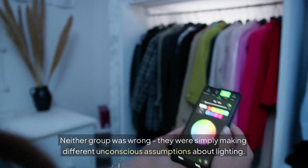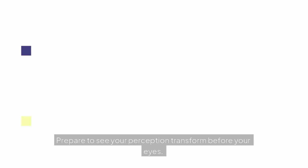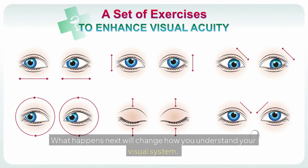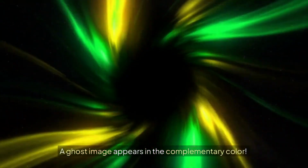Prepare to see your perception transform before your eyes. Stare at a brightly colored image for about 30 seconds, then look at a white surface. What happens next will change how you understand your visual system. A ghost image appears in the complementary color. Red produces green. Blue creates yellow.